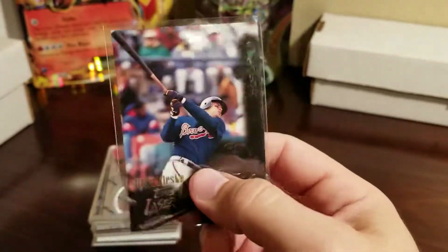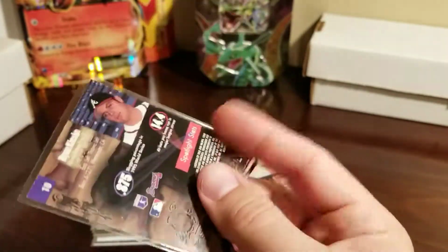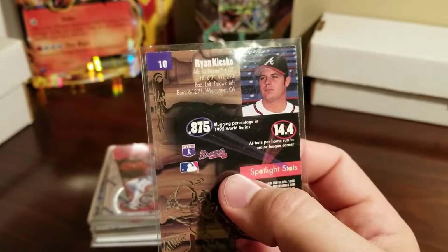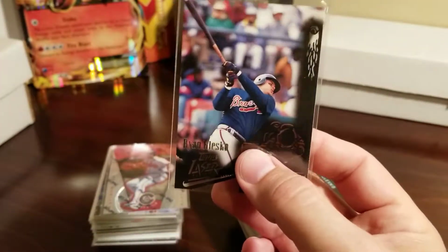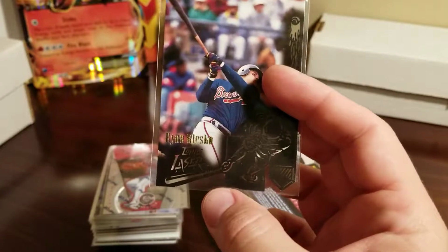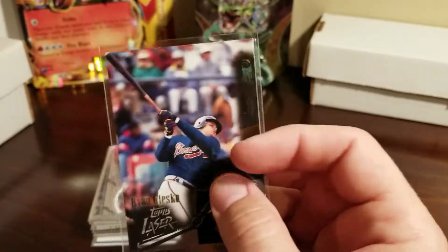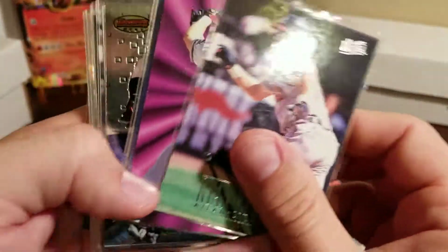Now a card like this with that many cuts and stuff, it's going to be really hard to keep it in really good condition. But I think I did a pretty good job. I mean, it's not great by any means. But of course I was a kid collecting these things. But that's probably, if not my absolute favorite one, that's right there at the top.